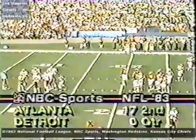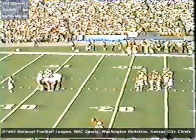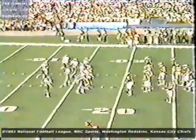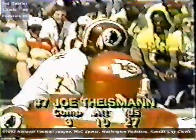Joe's missed on a couple of receivers that have been open, and it's bothering the Redskins that they can't get anything going. The Chiefs have stopped the running game, and Theismann is having an off day so far. He needs to get something going through the air to loosen up the run. He's completed only 3 of 10 passes for 27 yards. 2nd and 10.